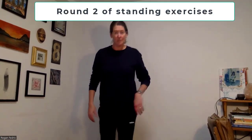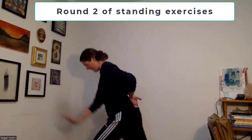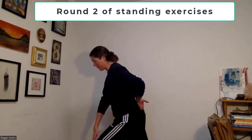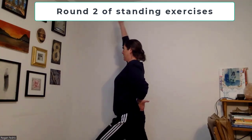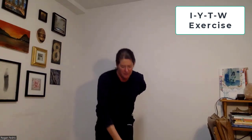So here we are, up nice and tall. Right, kind of shake it out. All right, let's do left foot forward. So left foot forward, left hand behind your back, right foot. Okay, here we go. We're going to do 3 times. Start with overhead, I, Y, tap, T, and W pull. Okay, up again, straight up. I, this is the second round.